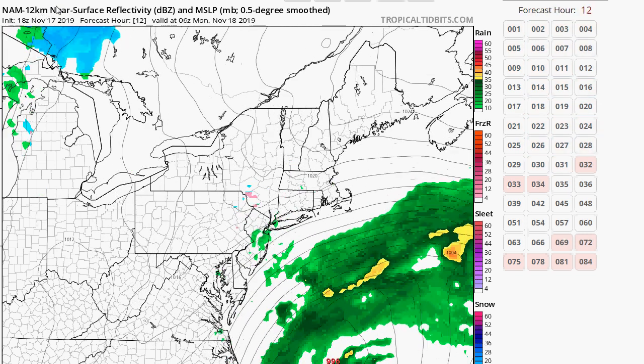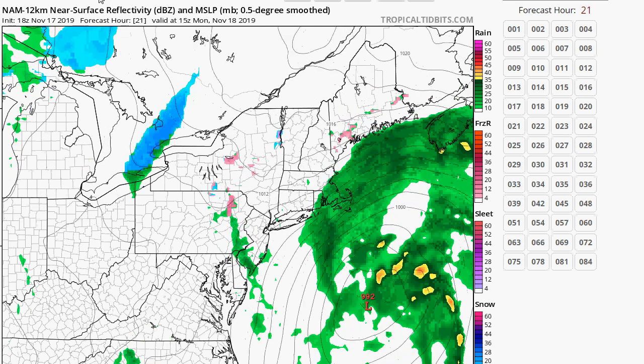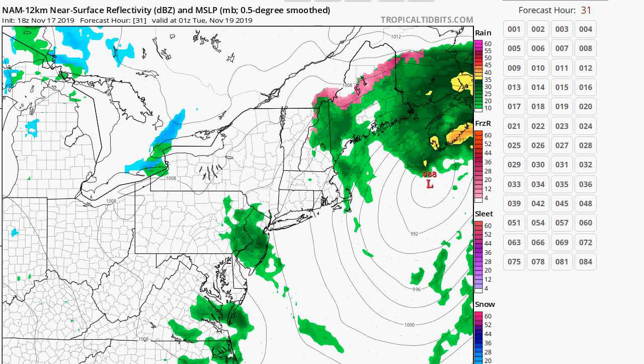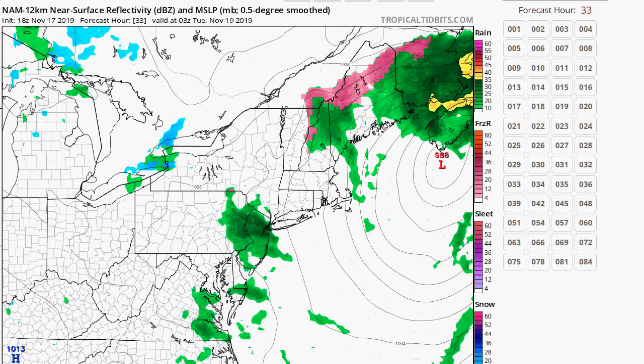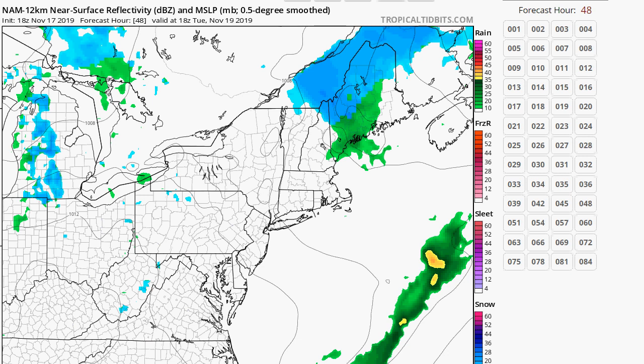So again, here's the system here, and you can see a very deep system, but the worst of it stays offshore, fortunately. And the NAM keeps us dry, more or less, throughout much of Monday. It's not until probably very late Monday night to Tuesday morning that we see this area of precipitation develop. In the interior, it'll be some snow, perhaps, but it won't be that much. This isn't going to be a big snowmaker, but we could get a good steady rain, at least for a couple hours, and then that tapers off by Tuesday afternoon.